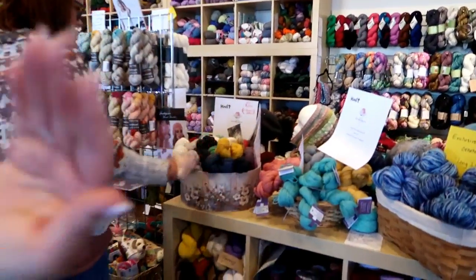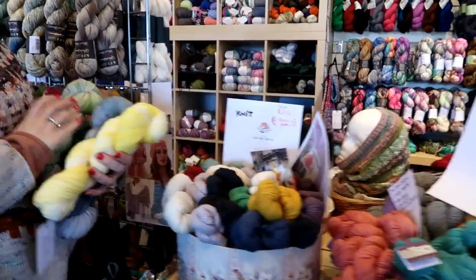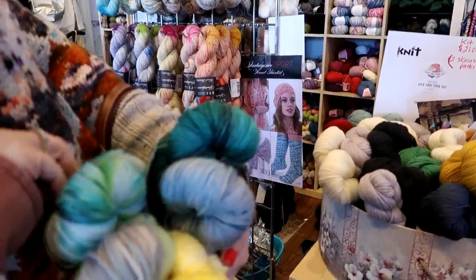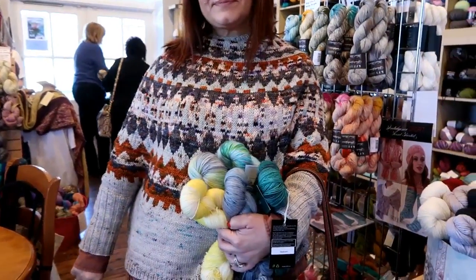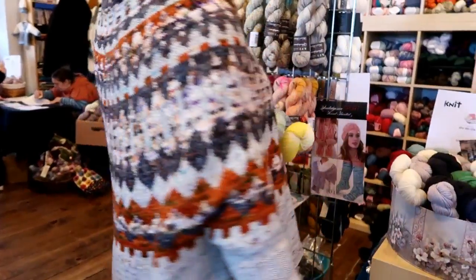Having fun. Deirdre, what are you getting? A bunch of finger rings for a fading point. Ooh, pretty. I have to show you Deirdre's swan shawl, the Nanelchik swan shawl, because I did cast it on since I saw Deirdre wearing it yesterday, and it is gorgeous.